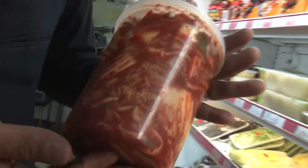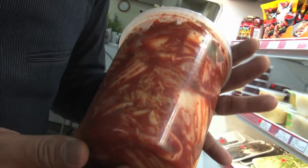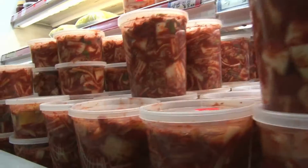Kimchi can be used for a variety of different things besides just eating straight. You can also actually turn it into other dishes like soup, stews, and for our next episode, kimchi pancakes.